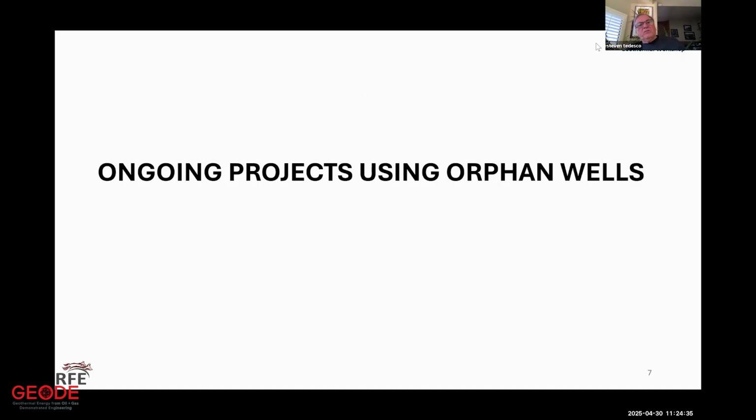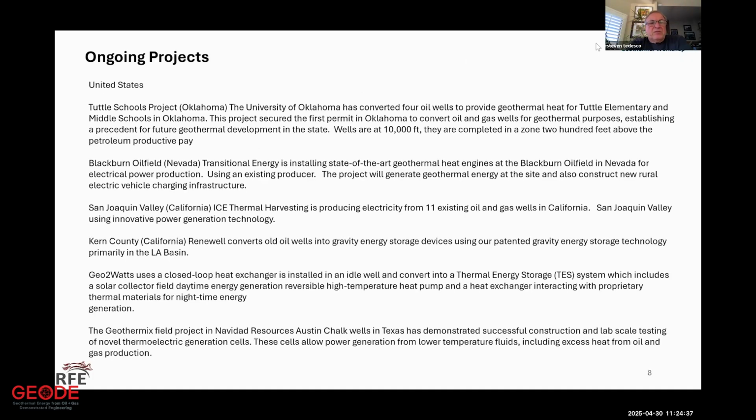Ongoing projects using orphan wells. Start with this, which was mentioned by Susan on LinkedIn 2 or 3 days ago, so I'm taking this from her. The Tuttle School project in Oklahoma used 4 oil wells at approximately 10,000 feet to provide geothermal energy for a school. Not much is known about this project right now, but it was funded by, I think, the state of Oklahoma and the U.S. government. So that helped with the cost.